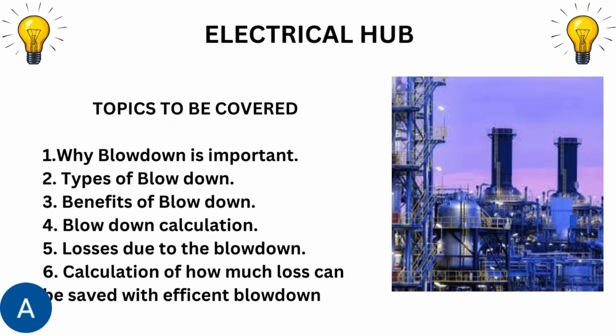The topics we are going to cover here are why blowdown is important, what the types of blowdown are, what the benefits of blowdown calculation are, losses due to the blowdown, and calculation of how much loss can be saved with the efficient blowdown.